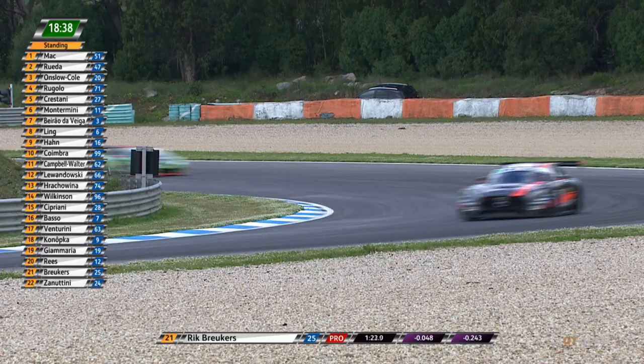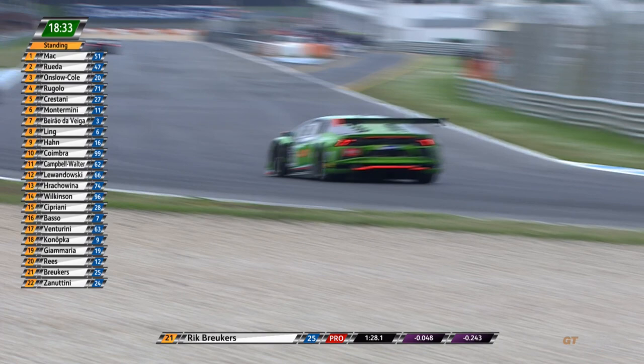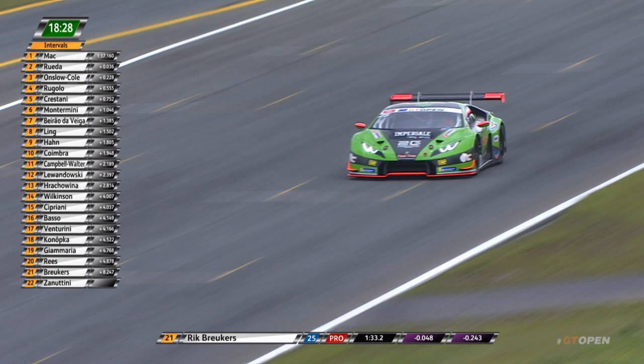And this is his first flying lap of the session, but it looks as if it's going to be a very, very good one. He's quicker than anybody else through the first two sectors. He comes out of the parabolica and now accelerates along the start and finish straight. He's not had traffic to worry about.